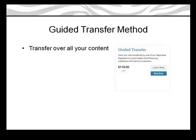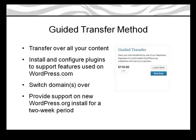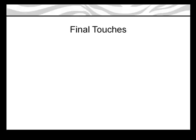The beauty, of course, is that you have to get all of your content transferred over, and that's what the guided transfer method can do. Also installing and configuring plugins to support features used on WordPress.com. Again, this is critical and important. Switching the domain or domains over. And finally, providing support for a new WordPress.org install for a 2-week period. So there's a fee, but again, I think it's minimal for what you get there.